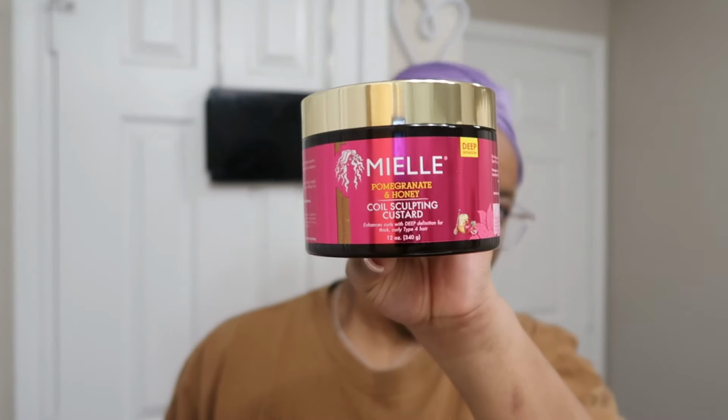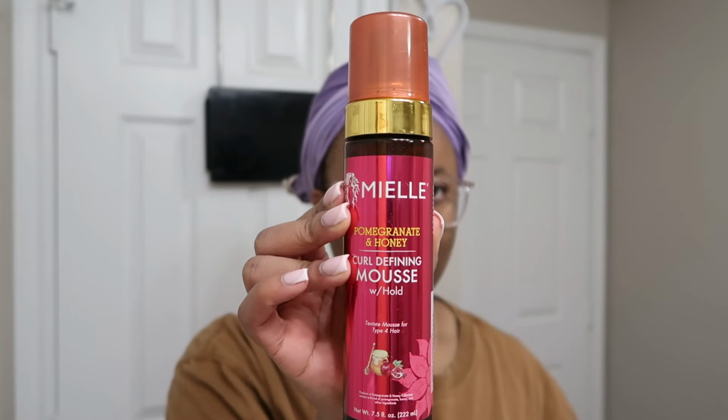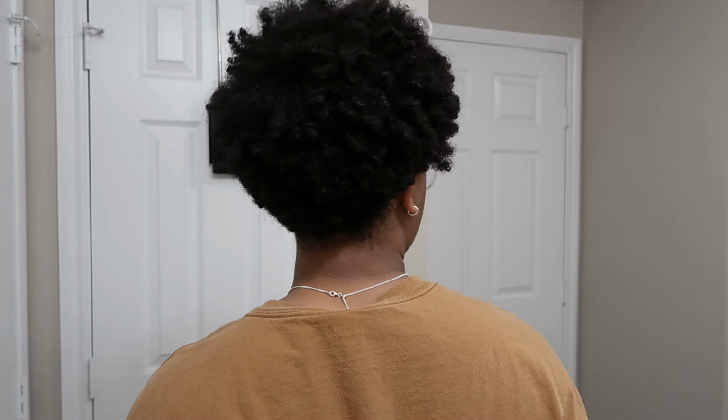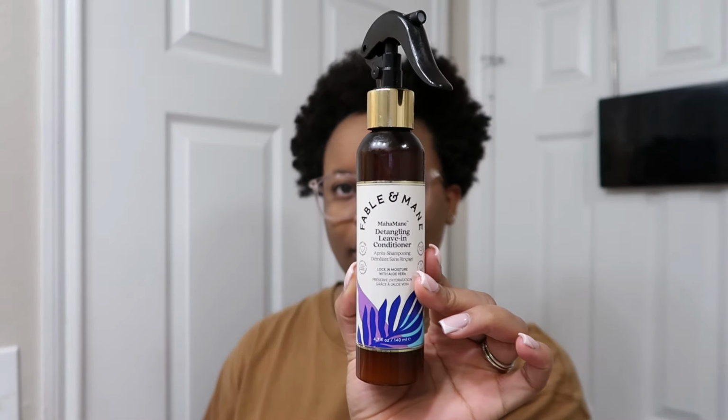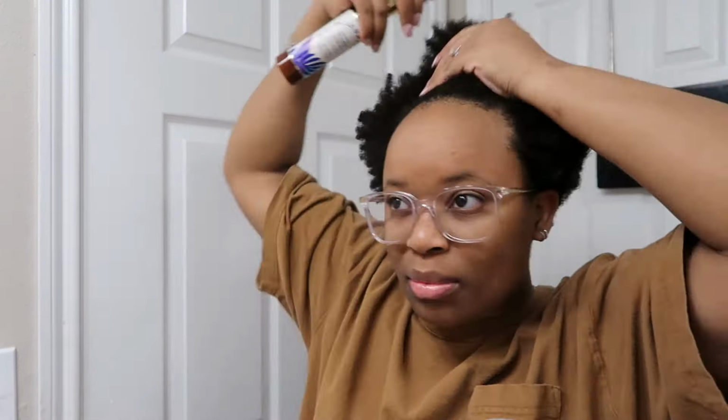It's me, Tyra. Today we're doing a wash and go with the Mielle Pomegranate Honey Curl Defining Mousse and Coil Sculpting Custard. This is my first time using the Coil Sculpting Custard, but I'm so excited to do this combo today. As always, I start off with the leave-in because I need to condition my hair before putting styling products on top of it to give it extra moisture and hold within my hair and my styles.